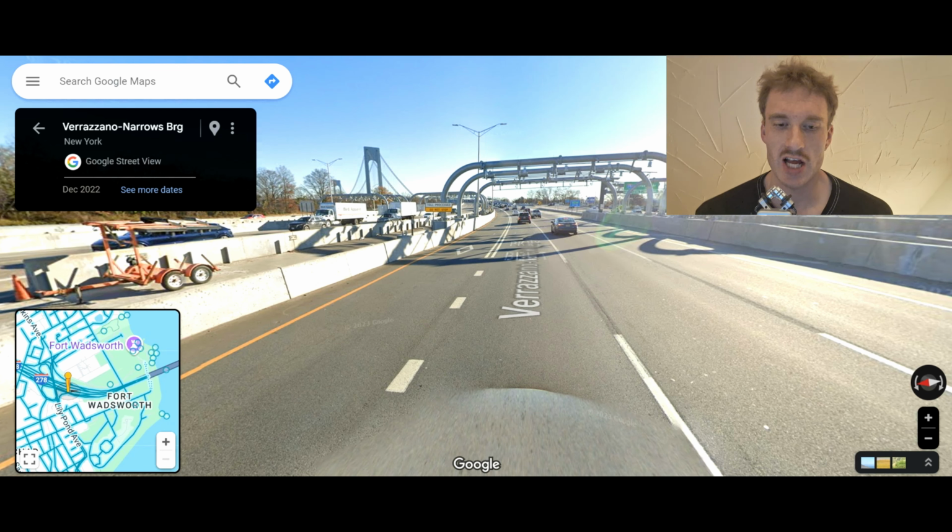We are here standing in Fort Wadsworth at the start of the upcoming 2024 New York City Marathon. I will be clicking myself all the 42.195 kilometers using Google Maps, seeing how long it takes and what unique obstacles and challenges that provides. So, without further talking, let's start the clock.